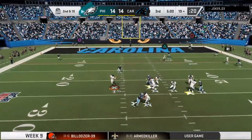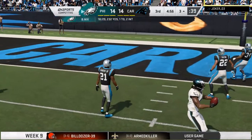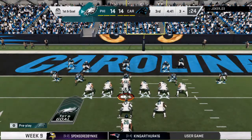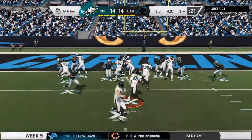Nix steps away to his left. He's got it. That one goes for 16 yards. It sets him up 1st and goal. 2 of their 3 red zone trips so far they've come up empty on. They'll look to reverse that trend on 2nd and goal.